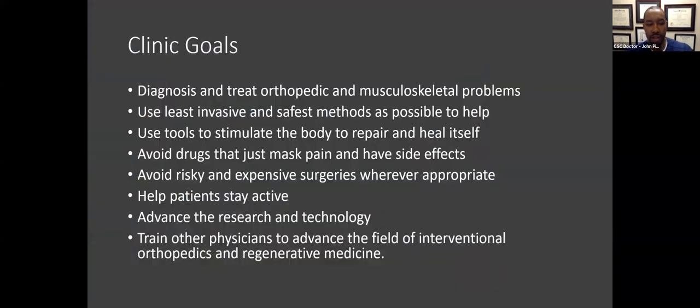So our goals as a clinic: we not only treat these problems, we have to be good at diagnosing them. So we spend time diagnosing these problems with exam, history, ultrasound, reviewing MRIs and x-rays. We try to do the least invasive things possible. So everything we do is injections rather than surgeries. And we have many tools to try to get your body to heal itself.